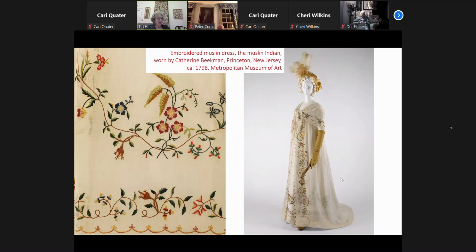The dress we see here belonged to Catherine Beekman, the daughter of James Beekman, a prominent New York textile importer and dry goods merchant, who later marries a New Jersey Supreme Court judge. This extravagant and refined ensemble is delicately embroidered in silk on fine English cotton, with vines of seasonal garden flowers. I'd like to think that she embroidered the dress herself, but we simply don't know.